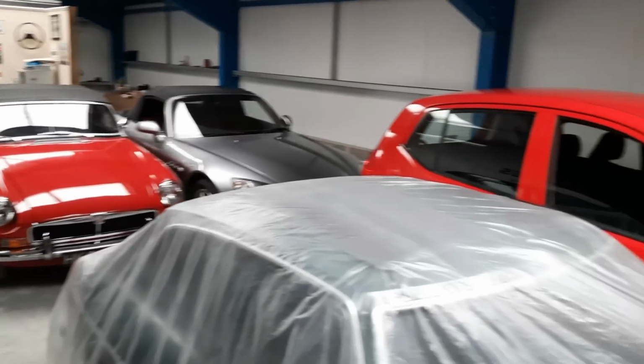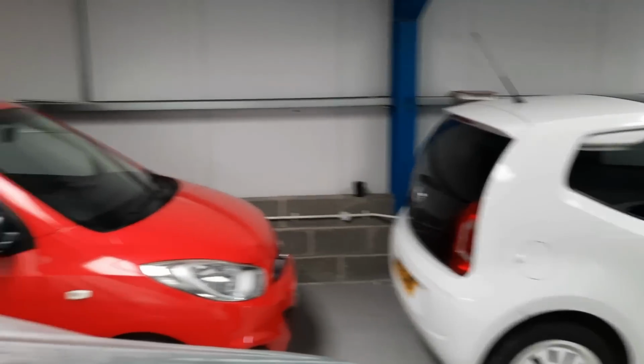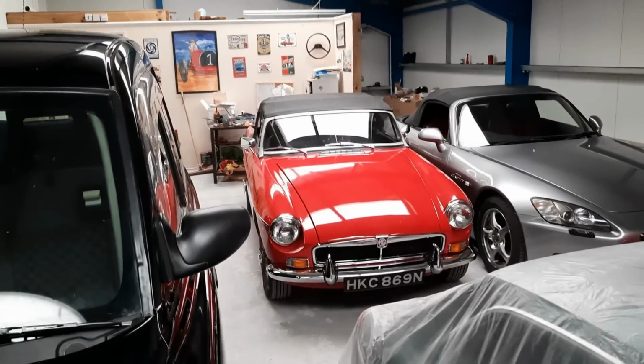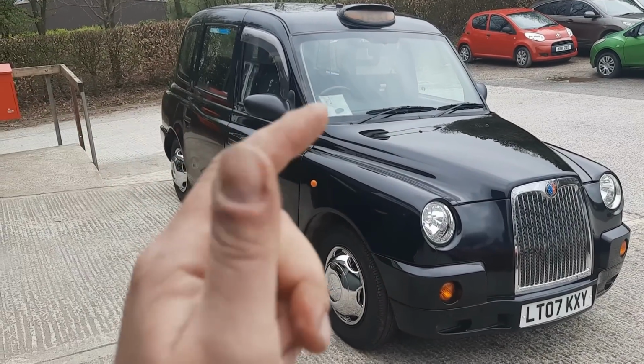And the place is looking cleaner and tidier with all the cars not having dust on them from when I sanded that Fiesta in here. All the polishing on the taxi's done. I'm going to move it inside now and get the inside done on it.